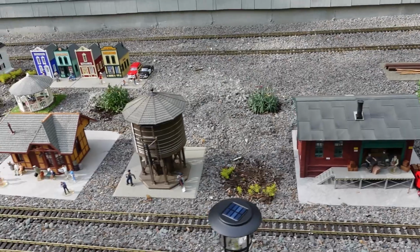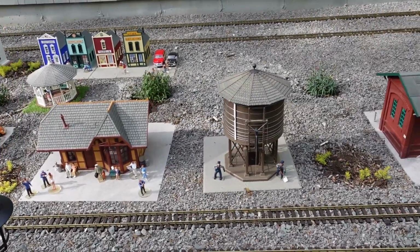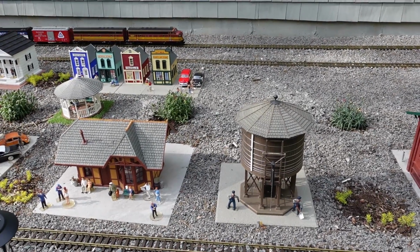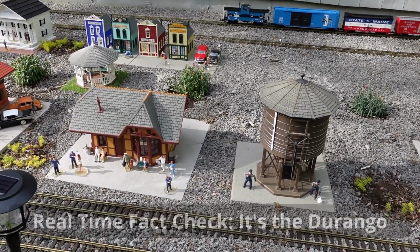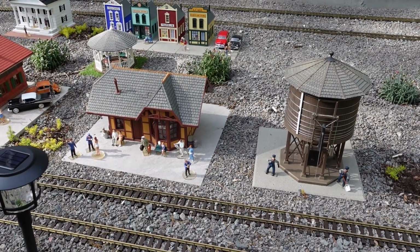And then these are the first two things that we bought. This, I believe, is the, I don't know if that's the Durango or the Santa Fe or Rio Grande water tower there. That was our first build. And that was a pretty nice second build, sorry. The Grizzly Flat station there on the left was the first build. And that's a nice station too.